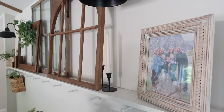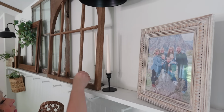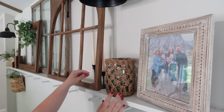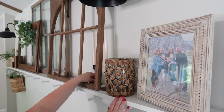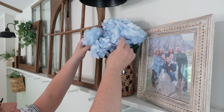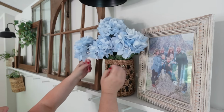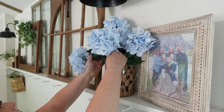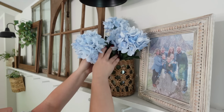Staying in the family room, we're going to go ahead and work over here on this shelf. I love this shelf. Danny and I built this. I have a whole video on this, but I'm going to go ahead and put that really pretty seagrass vase here on the shelf along with some of the faux blue hydrangea. I just love this pop of color, and it feels very Cape Cod, very New England.